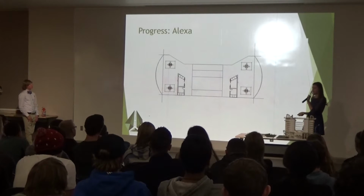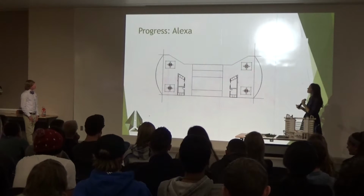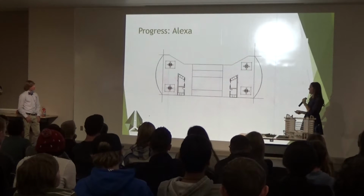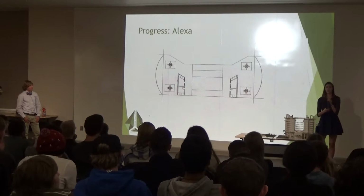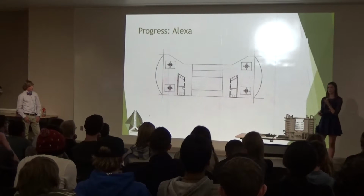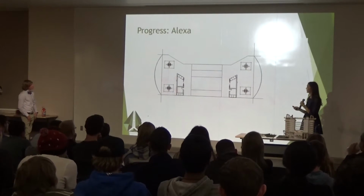And then the rooftop garden is pretty simple. Rectangles are the solar panels, and then there's seating, and then these are the plants. And as I said earlier, the plants grown there are going to be used in the cafe, which is another suggestion from my expert advisor.